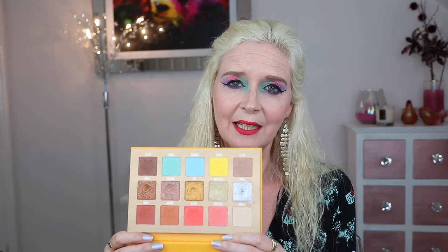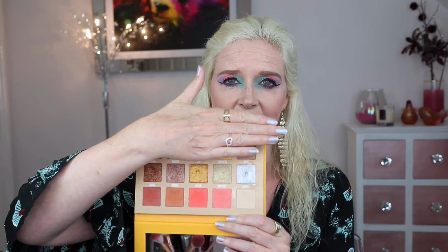What I'm wearing right now is created with the Jawbreaker, and I'll link the video in the cards for you where I created this look. Should already be up anyway, so that you may already have seen it, but I'll link that up there for you. But this one is his version of a neutral palette, and if you were to block those shades, it's a warm neutral palette with a bit of sparkle in there really.